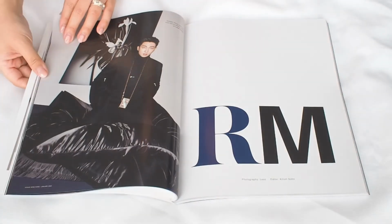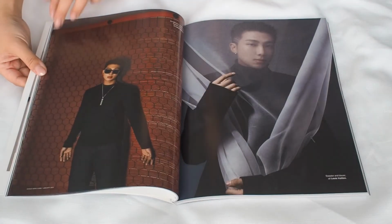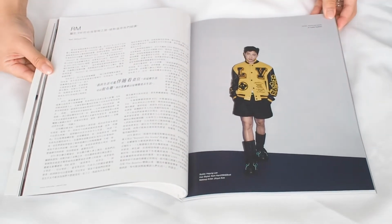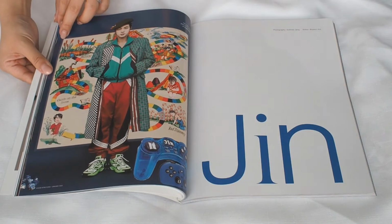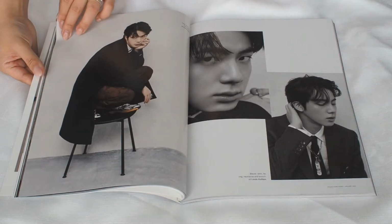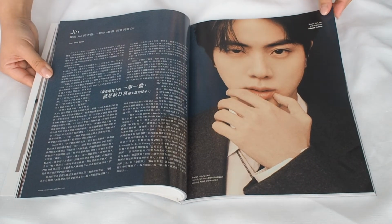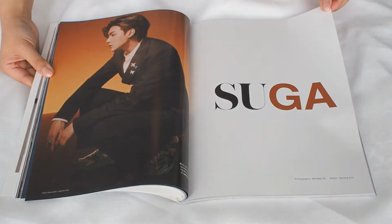So we start with RM and interested to see who's next. So we've got Jin. Yes, they are following the fan chant for the Hong Kong edition. Also, the interview is in Chinese only. Yup, Yoongi, and I guess the next will be Hobie.